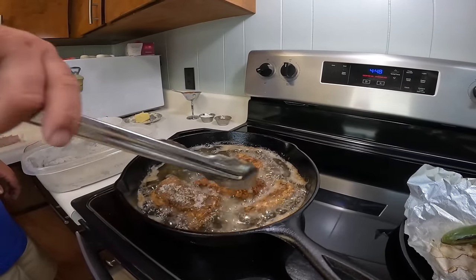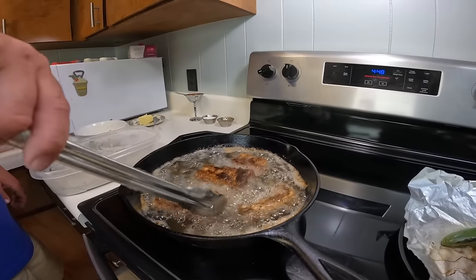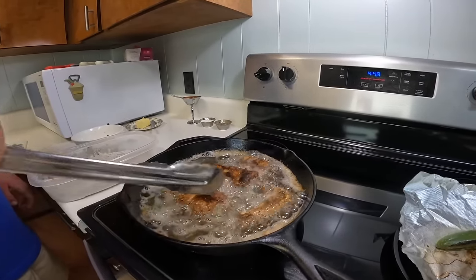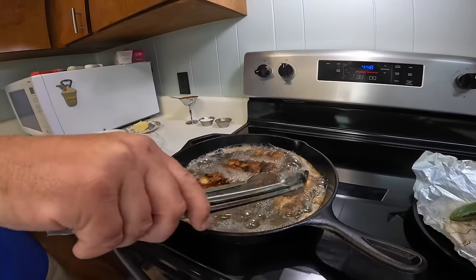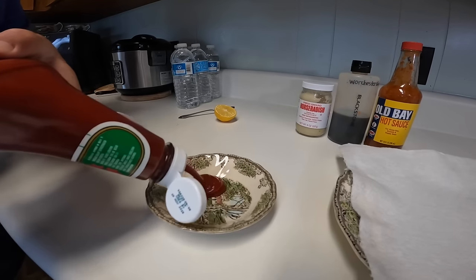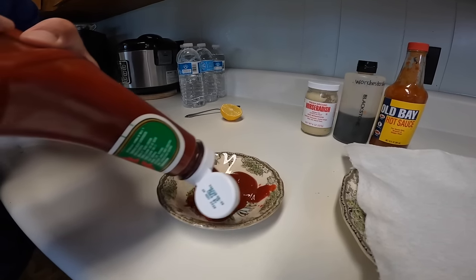Boom. Now that all-purpose seasoning is a darker seasoning. There's a decent amount of pepper in there, so that's why you see it dark. And look, it doesn't take long to cook fish. It only takes about a minute to make this sauce. Everything's to taste. There's some ketchup.